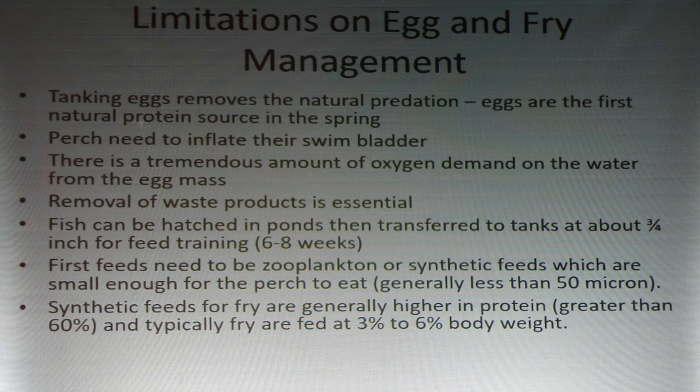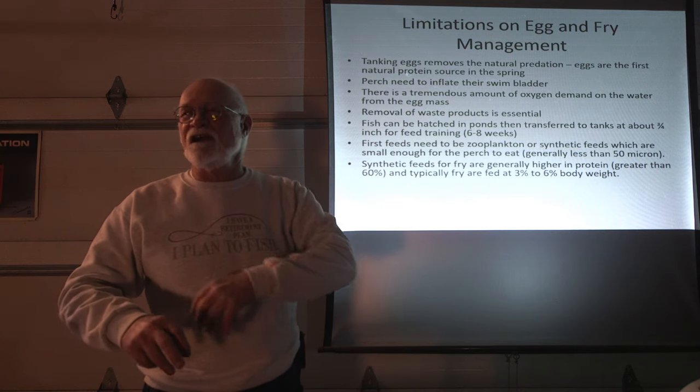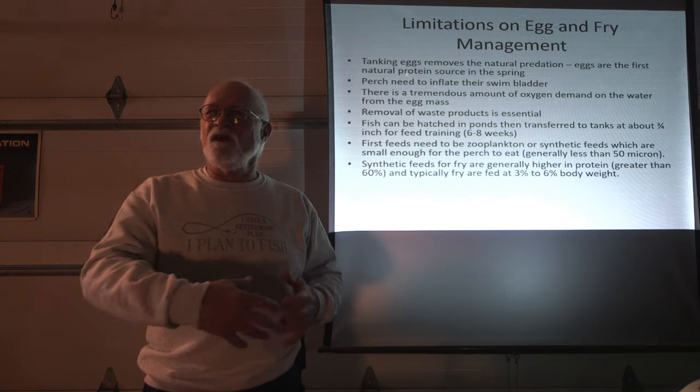So if you've got all the eggs and you just leave them in the pond, well, that's the first source of protein. You're talking April 1. How much new food is out there for all the other animals in the pond? If you have any other fish, they're grazing, all the ducks and the geese that are flying in because they're migrating out. Well, geez, everything wants to eat.